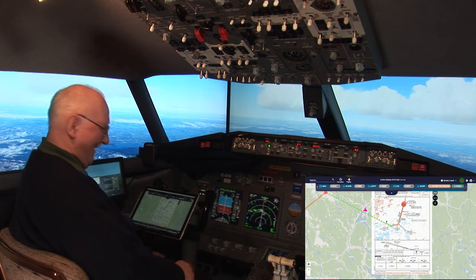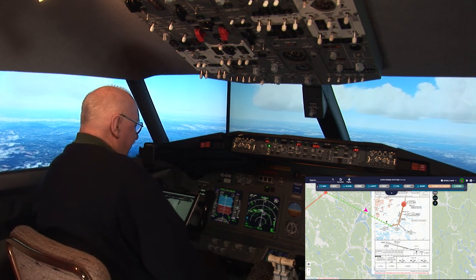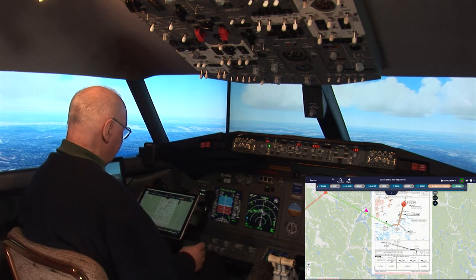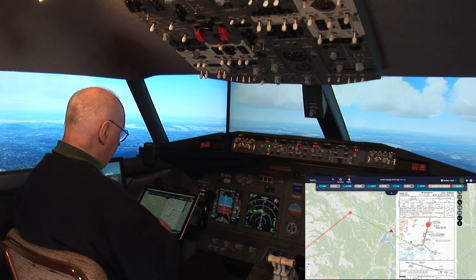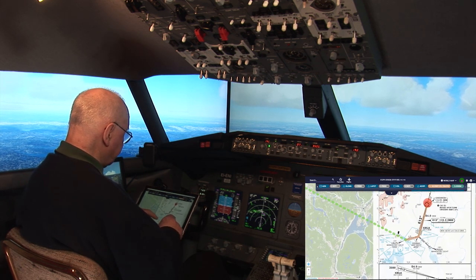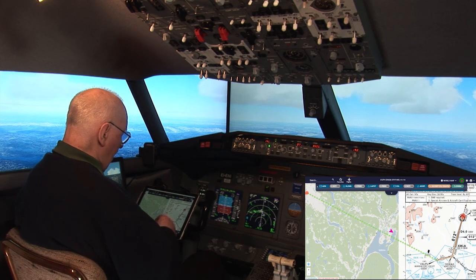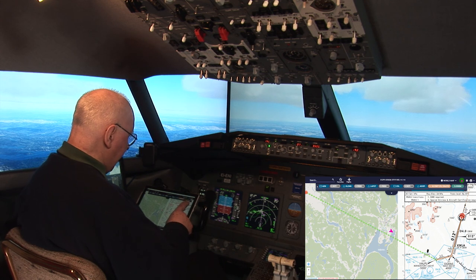What do you think? All right. So we're 22 miles away. That's not bad. I've changed the chart so that you can see where we are. And there's the route. Our next point will be Valpo and then Ogras.